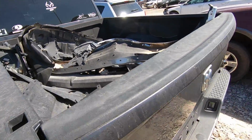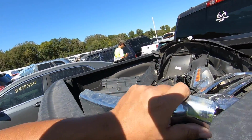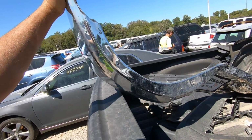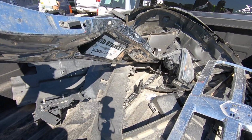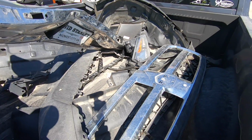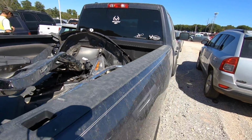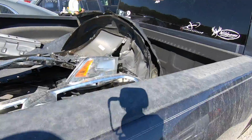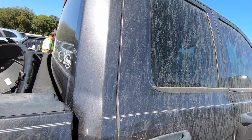But I mean, you get all the stuff with the truck, and that's good because with the front end off, you can't really see what happened to it. But you sure can here. She took a hard hit dead center right there. The grill is cracked. Looks like the headlight is okay. The other one's probably all right too.